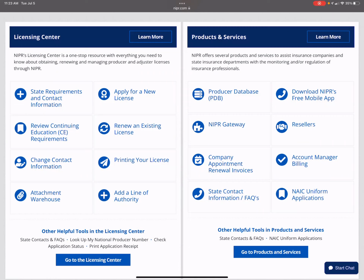Usually now, a lot of states have gone to your birthday. Some of you, like myself, got lucky and my CE got extended a year. Nonetheless, it still comes up, and you still have to get it taken care of. I recently had to update mine for my business license as well as my individual, so I'll show you real time what that looks like.